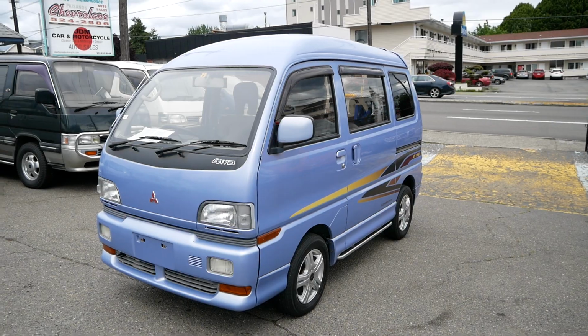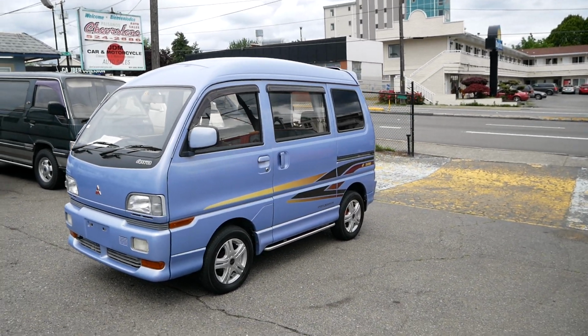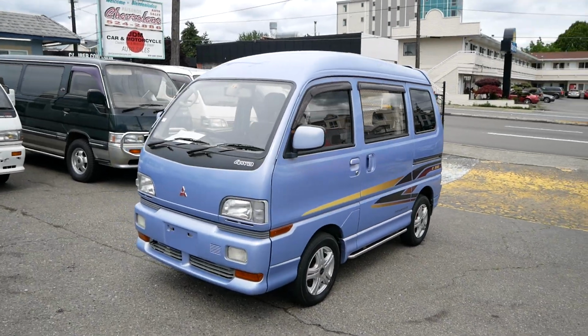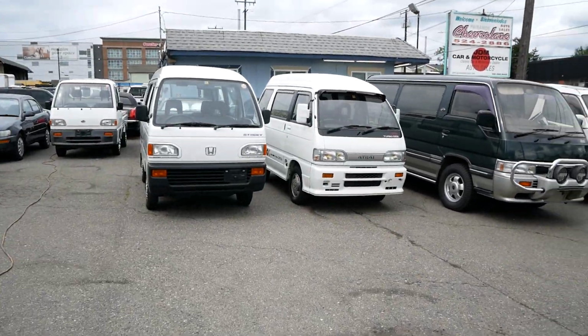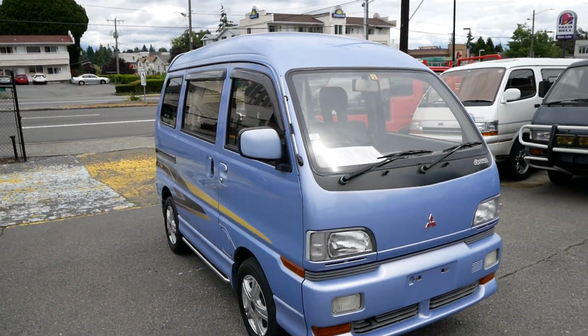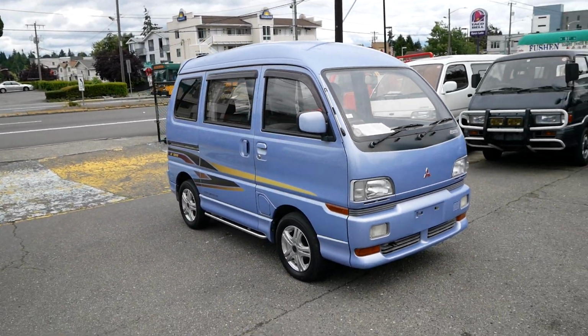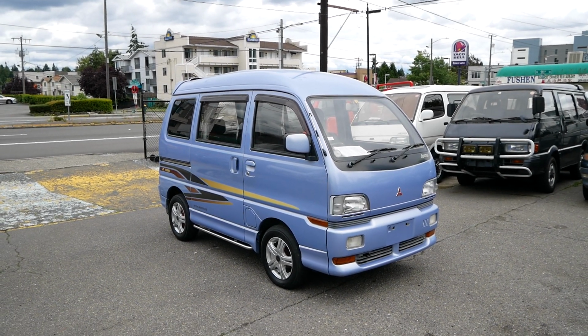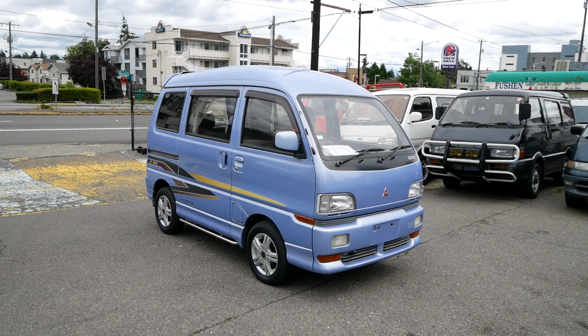Yeah, this is a pretty cool looking van. I really love this color, personally. This thing stands out a lot more than the other K vans, as if they didn't stand out enough already. This one has a lot more character to it, and it's a rare model. You don't see the Mitsubishis all that often, so this is a very, very special van. We were really excited to pick it up in Japan, and now that it's here, it's impressed us even more.